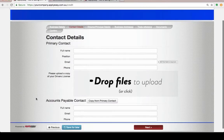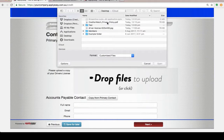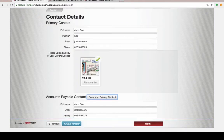Primary contact details. What I've got here is I will put in John Doe, MD, JD@test.com. You can see there, I've put in a comma and it's flagged it in red. I'm not going to be able to go forward. I have to actually put in a correct ending to an email there, and a phone number. In this case, they're asking me for a copy of my driver's license. This is just to give you an understanding that we can ask for uploads. I've selected my driver's license there, and that's uploaded it. And I'm going to copy down all the information from above because that's exactly the same.